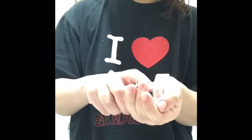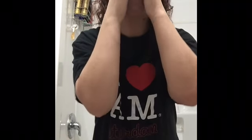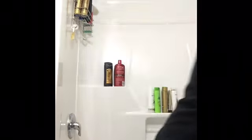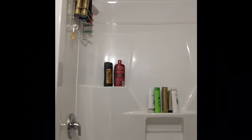So then I use today's lotion. That is still Mary Kay. It's been helping my skin. I haven't used it much, but I am going to start using it every day, twice a day. So I will definitely be doing a night routine, but not today. And then I use the moisturizer, Mary Kay.